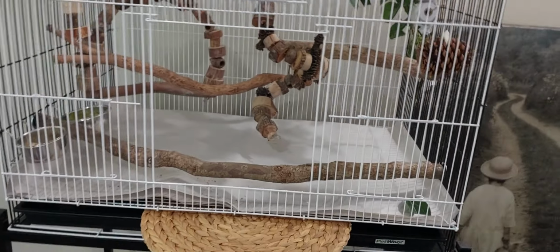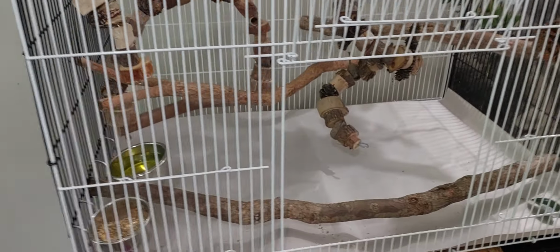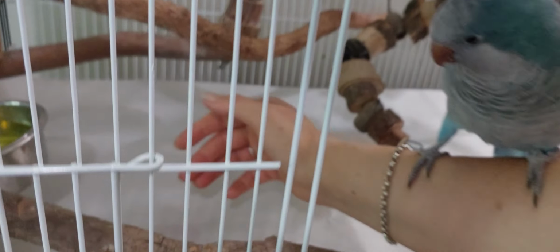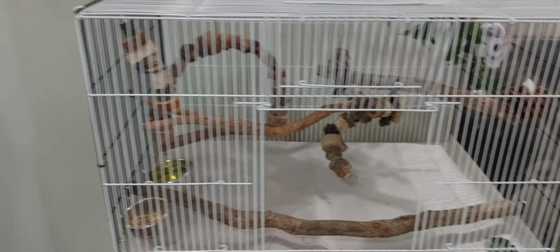Sky is a bit nervous about everything because she's so young. She's not used to change. But she's got her little swing in there. Have you had a look, Boo Boo? Do you want to have a look at your cage? Wow. Oh, I'm not catching this, am I? Do you want to come down? No? Okay, that's fine. So that's Sky's cage.